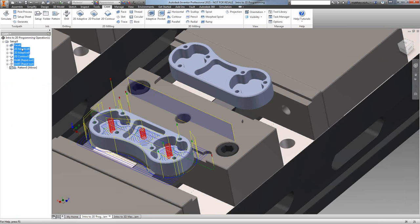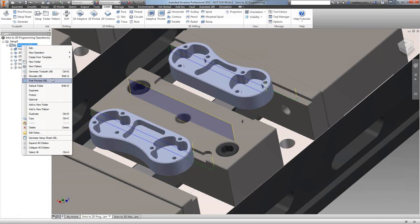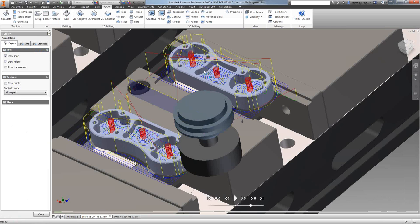So then I've got that mirror set up. I'm going to just drag all those underneath my pattern, and I'm going to simulate this so you can see that it automatically generated all the toolpaths on that mirrored part.